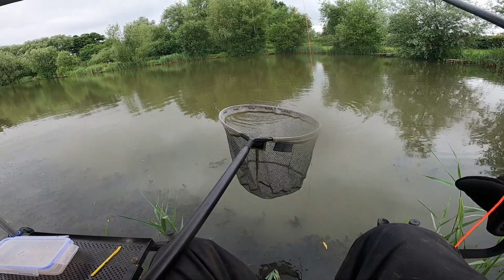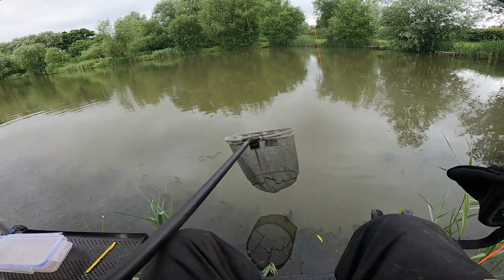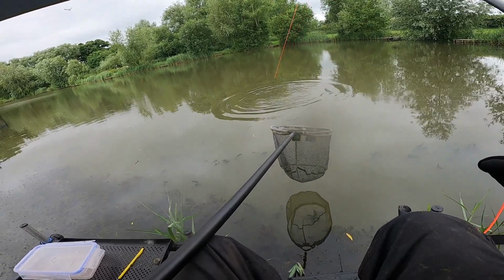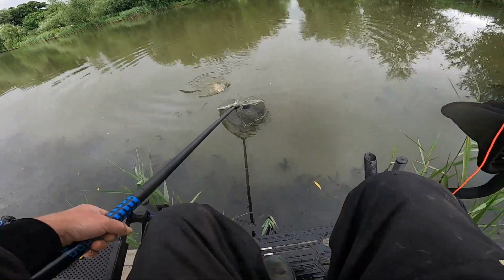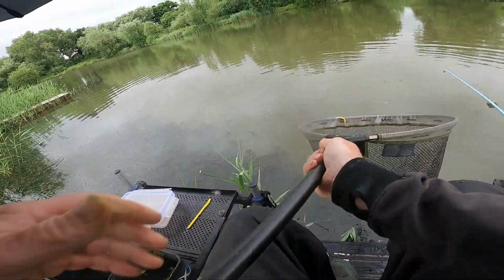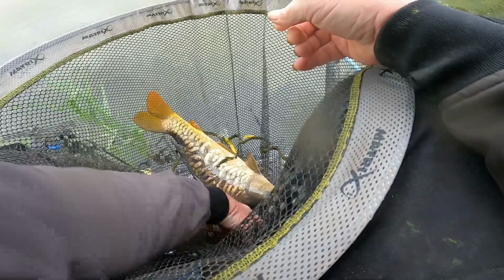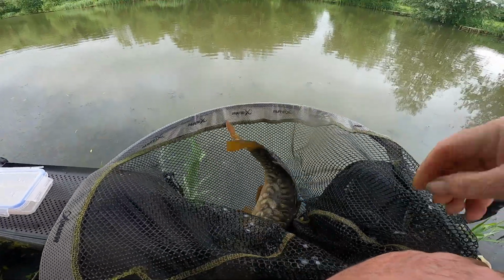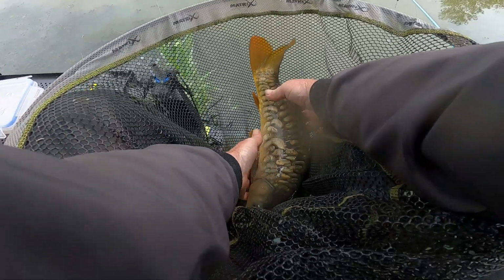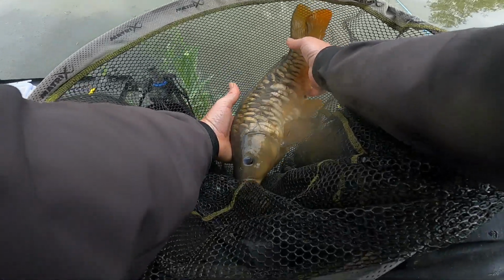This one I actually put a slightly stiffer piece of paste on and just held it right on the surface of the water, and there was two of them come up at it, and this is the one that took it. I was trying to make it act like a bit of floating crust, and obviously it worked. Not massive, but nice little fish. The hook has just come out. Lovely. Here he is. Look, he was feeding on the top and he took my paste. I was just dangling it. Perfect.